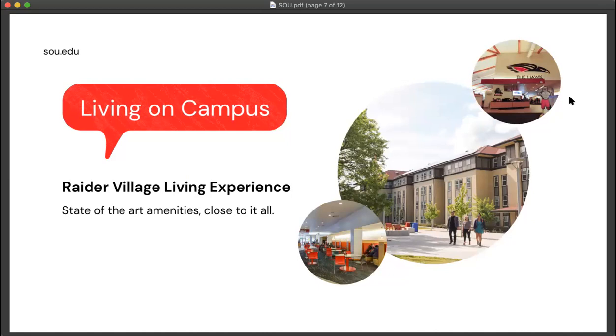We have a lot of events going on. Every floor in our residence halls has a specific RA, which is resident assistant. So it's actually like the big brother or big sister of the floor. They put on events for all their residents, usually once a week or on the weekends, and they have big events at the beginning and end of the school year. So it's a great place to get to know friends, to make friends, and to just engage with other SOU students.